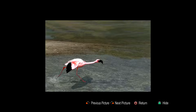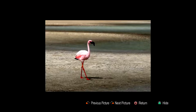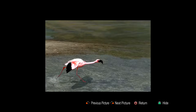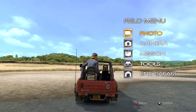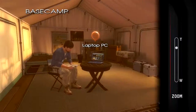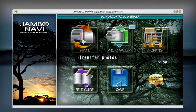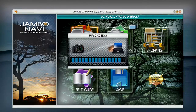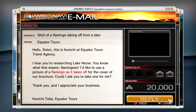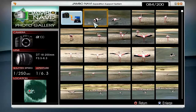Nice! Let's take one of those back to Mama. We'll take that one. A little out of shot, but I think that's as close as we're gonna get. Apparently the oxpeckers don't always show up, so that's gonna be one thing that we're just gonna have to look for. Alright, I hope you're happy with this shot.